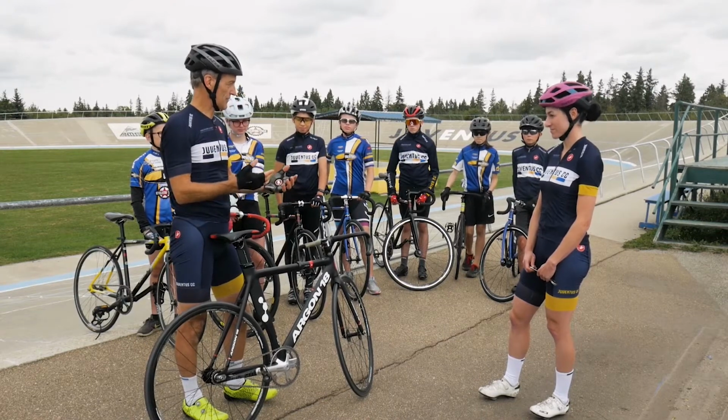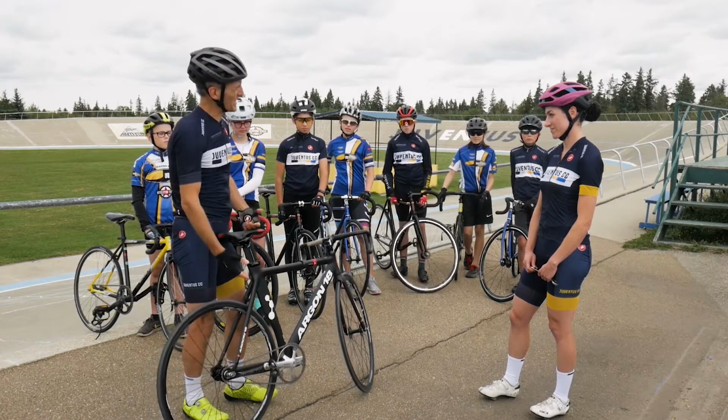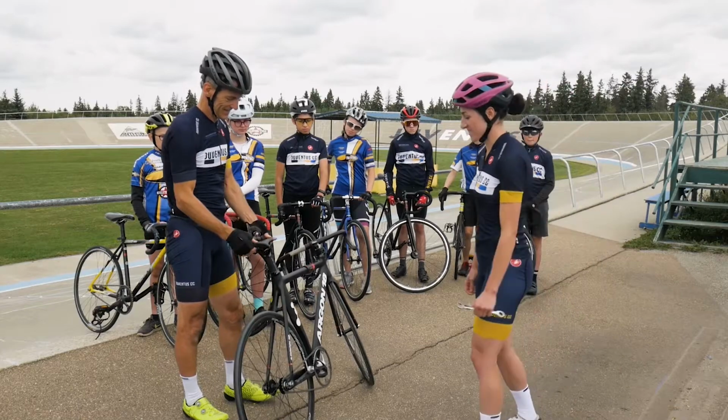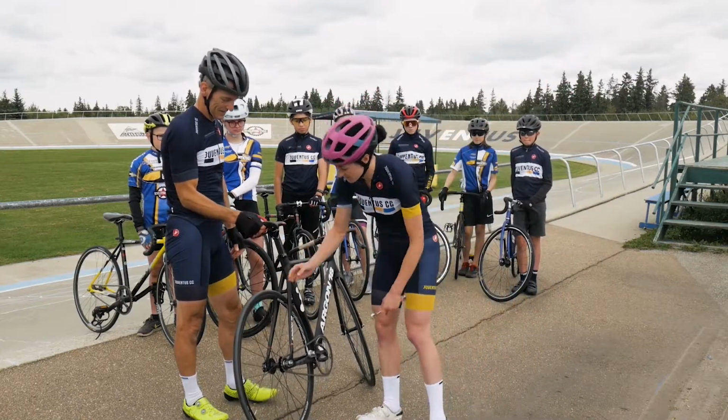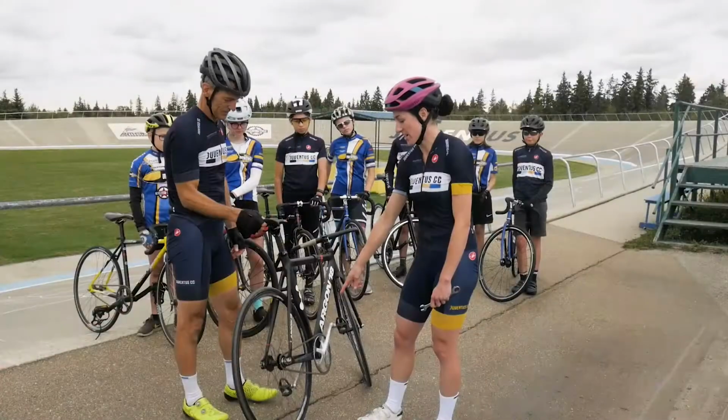So let's talk about the safety of the bike. It's super important to have a safe bike when you're on the track. But first and foremost, why is there only one gear on the bike, Kinley, and how does it work? Track bikes are a fixed gear system. So if Alex raises the seat up here, I spin the wheel. Notice that the pedals keep going at the same time.